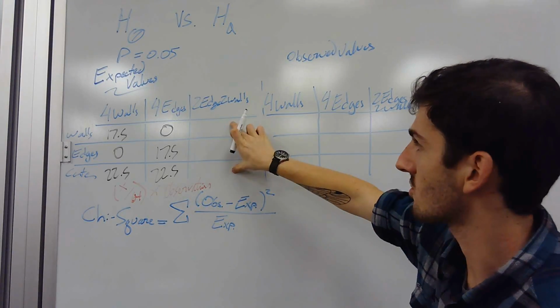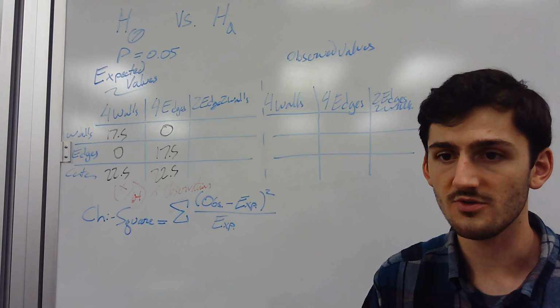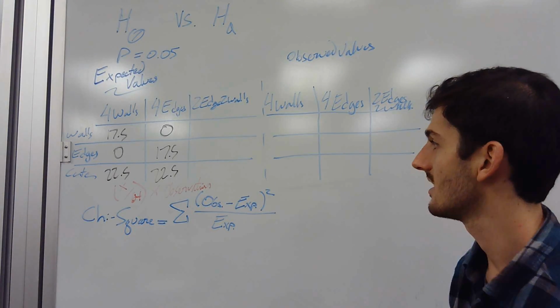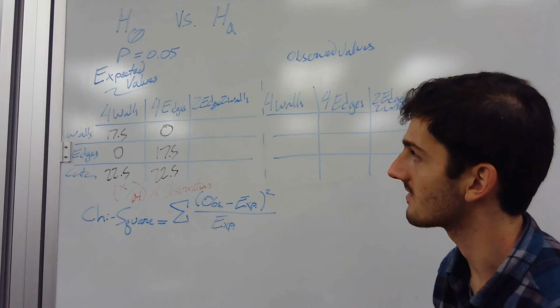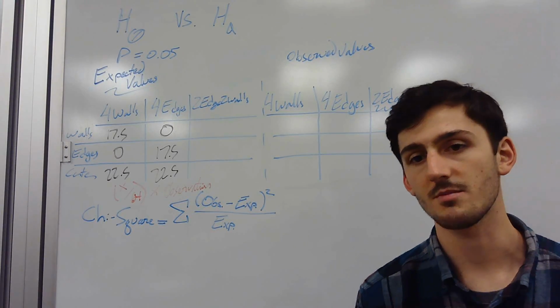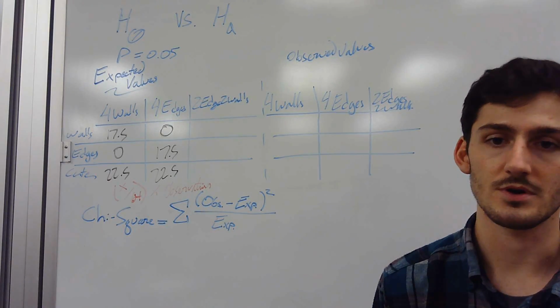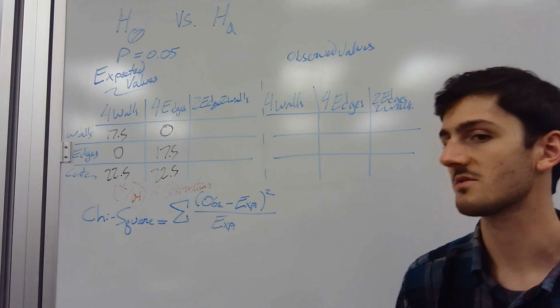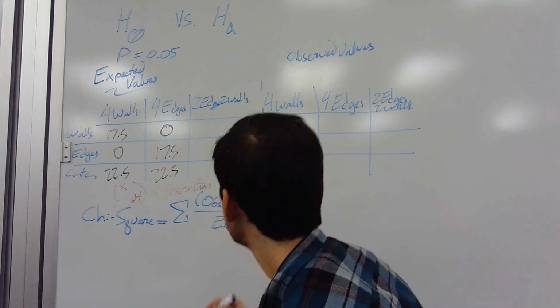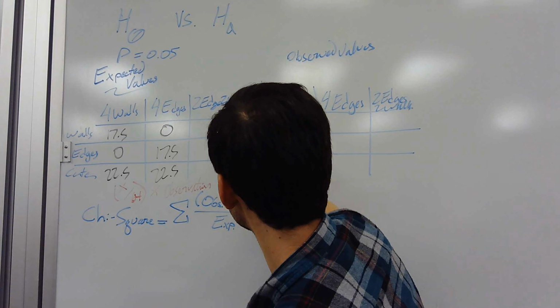When we're calculating proportion for our arena that had 2 walls on one side and 2 edges on the other, we can do this one of 2 ways. We can take our value 17.5 and divide it by 2, or we can take 14 divided by 64 and then multiply it by the number of observations. Either way, you get the same thing, which is roughly 8.75.